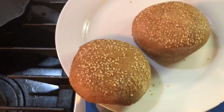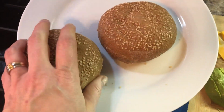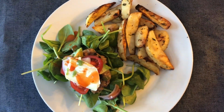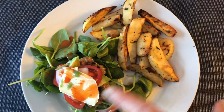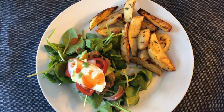I just thawed out some buns. These are the Ezekiel buns, just for the kids. And the burgers are cooking right here. So I am eating mine over a bit of spinach with some brie, avocado, tomatoes, onions, and some hot sauce, and a side of fries or potatoes.